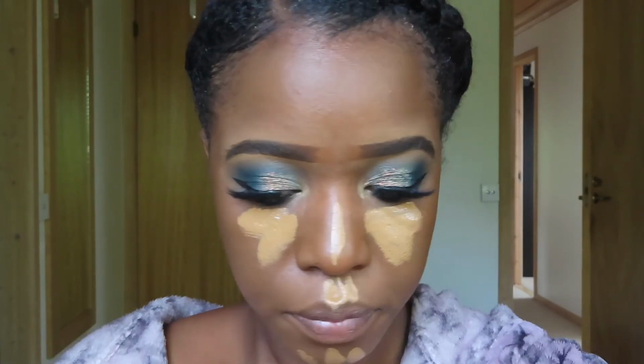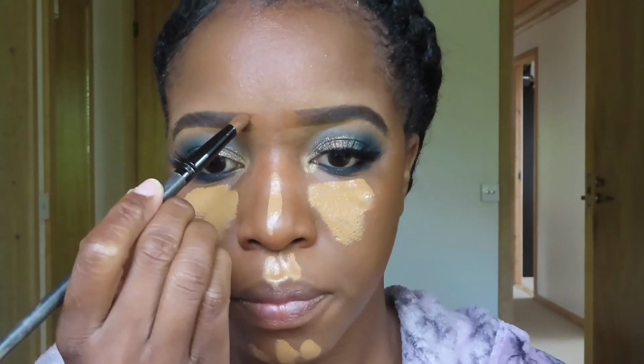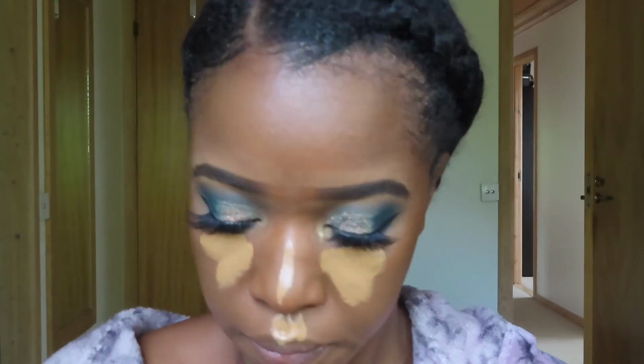And to conceal, you guys, I'm using the Juvia's Place concealer in the shade J12. I'm just going to go ahead and blend that out and then set that with the Ben Nye banana powder.